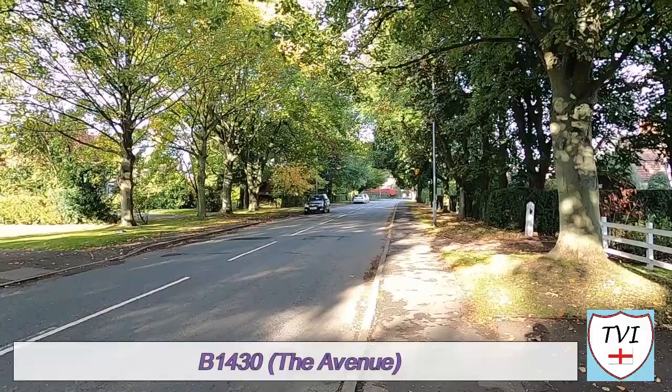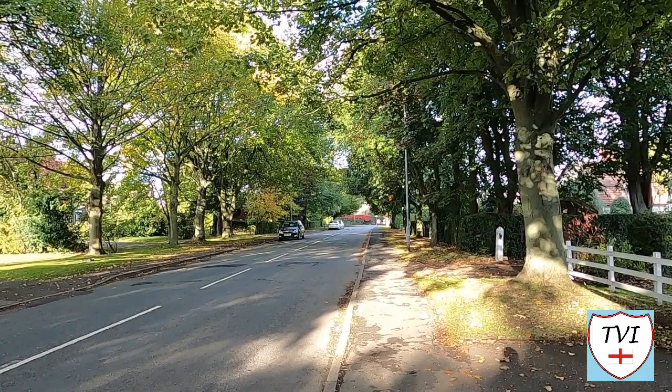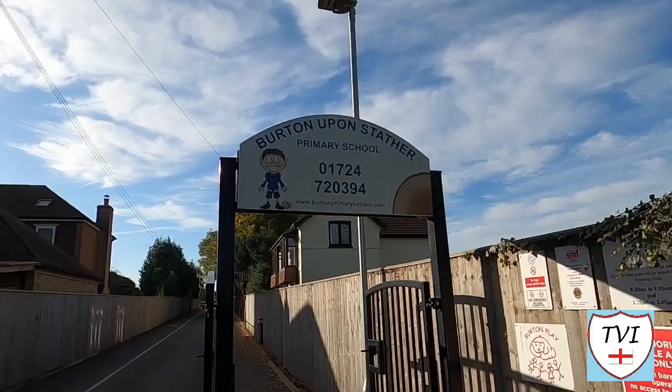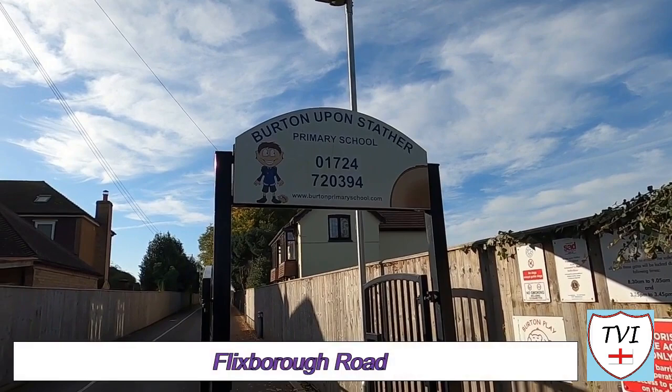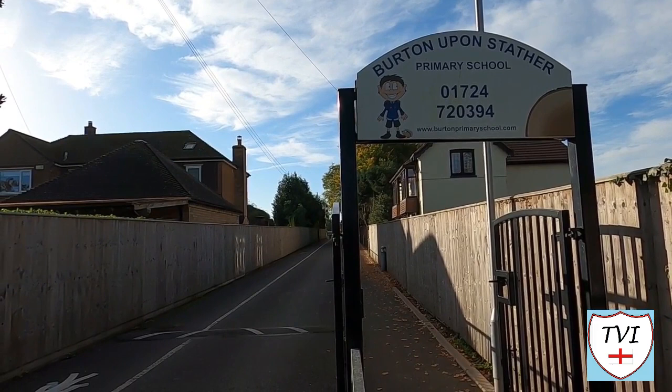Now we've hit the avenue, and notice this is tree-lined on both sides. Initially, the avenue was lined with elm trees, which were planted by Sir John Sheffield. Sometime prior to the 1970s, these were cut down and then replaced. Off the avenue is Flixborough Road, where we find the village's primary school. Originally built in 1939 to cater for the ever-growing population, it replaced the three small Victorian village schools in Burton, Thealby and Normanby.